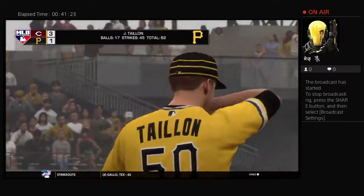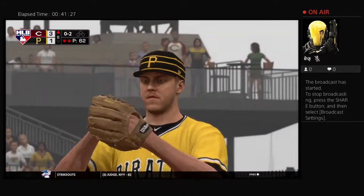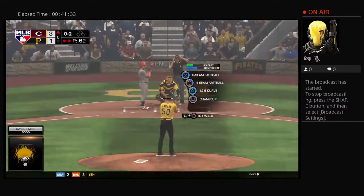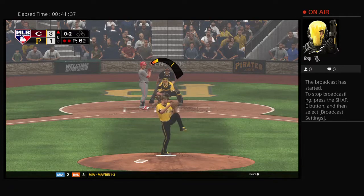I mean, that's just an awesome curveball right there. A 12-6 breaker with nasty downward tilt. You know, the game's getting back to that good 4-seam fastball breaking ball instead of the sinker slider guy. Looking to punch him out again. The pitch.